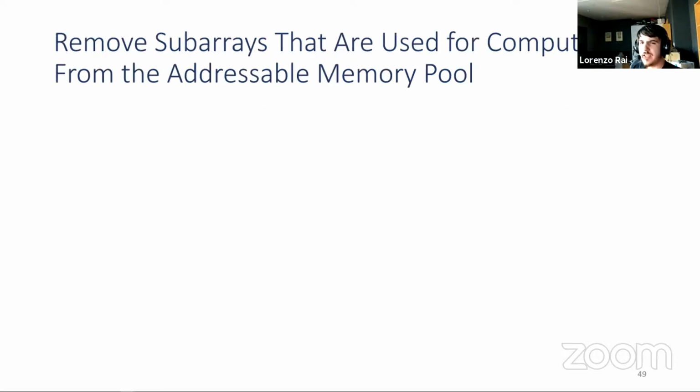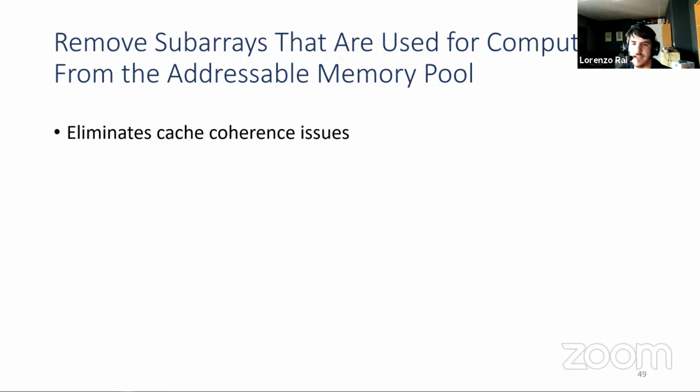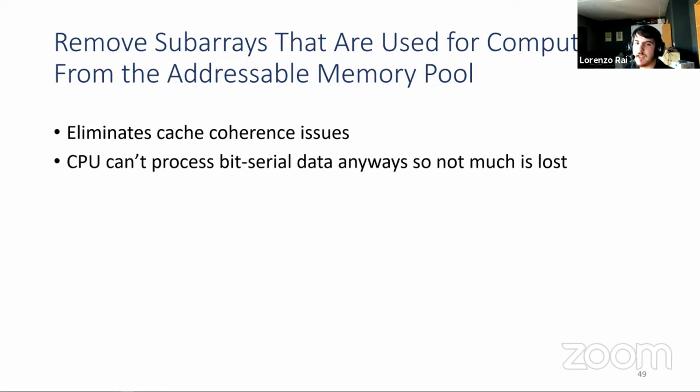My last idea is about something I actually haven't talked about yet, and that is cache coherency, which is an issue pretty much all of these in-memory compute proposals have to deal with. In this case, though, I think there is a comparatively easy solution. Simply remove the subarrays that are used for computation from the addressable memory pool. This eliminates all cache coherency issues, as the row will never be mapped into cache anyways. It also doesn't cost us that much. Since the CPU can't directly access the bit serial data anyways, we will always have to do some intermediate transformation before it can be used by the CPU.